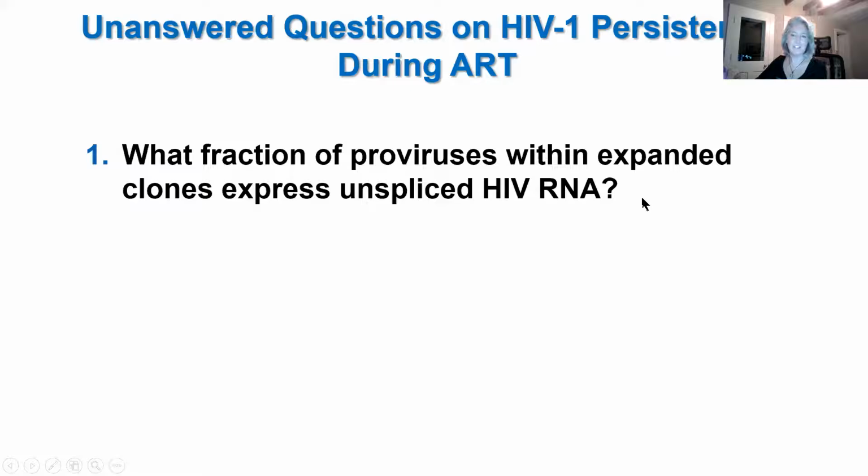I already told you the answer, but I'm going to show you a little bit of data just so you can see how we got that answer. But the answer is that it's an average of 5%. So within these different populations of expanded cell clones, about 5% of the cells within each of the different clones have proviruses that are transcriptionally active, while about 95% are latent.